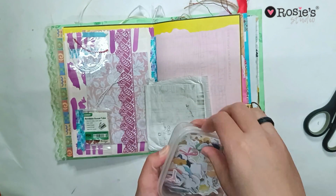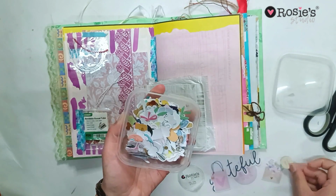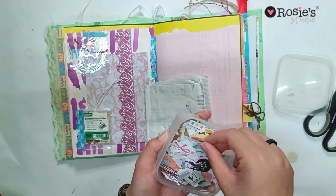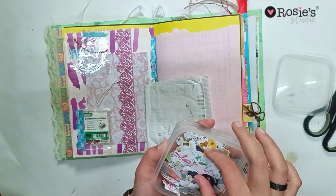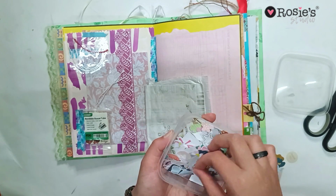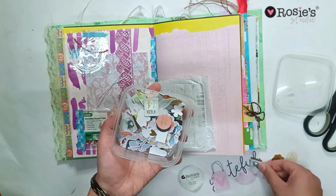Spoiler alert, I do go overtime though, because that was just not enough time to go through all of those die cuts. And as if there wasn't enough, I go through these tiny die cuts and I pick a few more as well. My favorite part about this is that I have all of them in front of me, so I can just pick and choose my tiny bits.